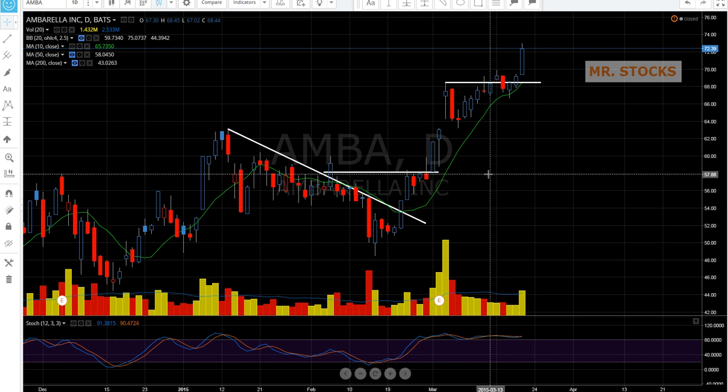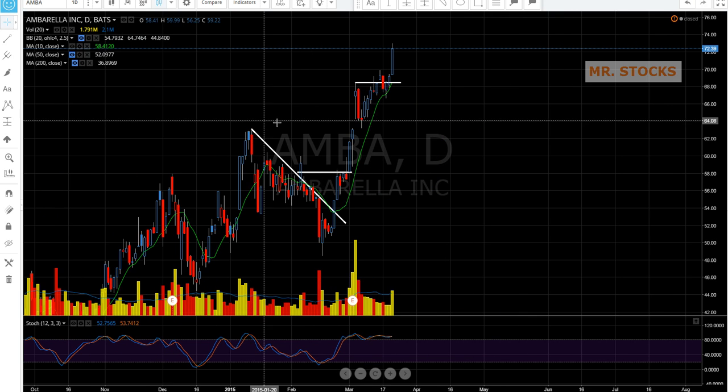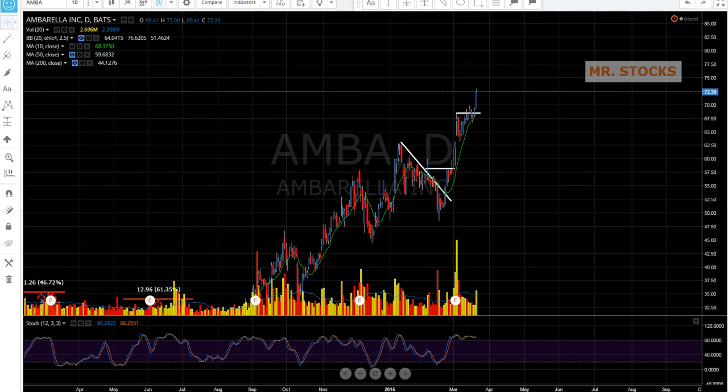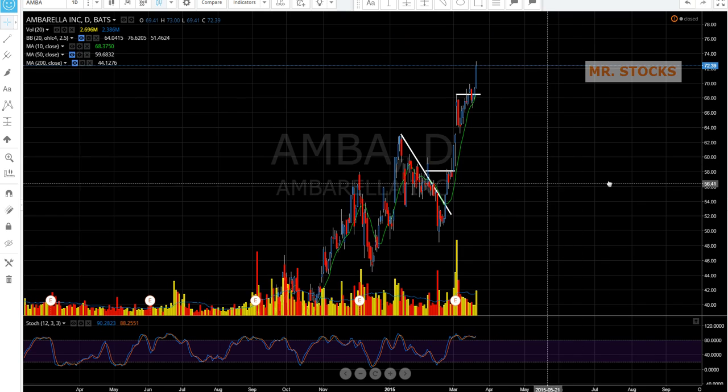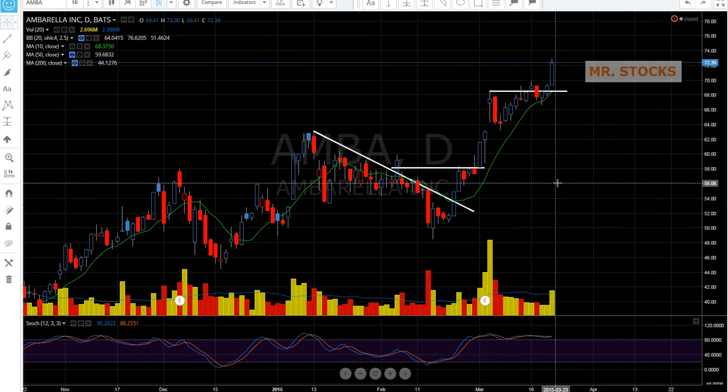Second is the technicals. Are we in an all-time high area? And before this trade, you can see, yes, Ambarella has been trading in an all-time highs area. That's really good because you want all-time highs, and then you want a pullback of say 15 to 20%. That'll give you a nice run back up into all-time highs, and then possibly going even higher. So in that respect, Ambarella also meets the criteria.